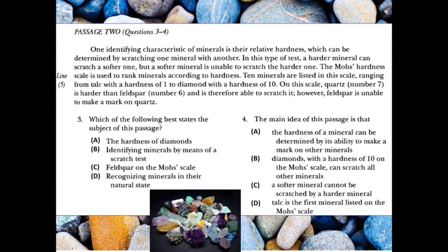Let's look at some more examples of Skill 1 questions. Number 3. Which of the following best states the subject of this passage? So remember, for Skill 1, the strategy is to look at the first sentence. One identifying characteristic of minerals is their relative hardness, which can be determined by scratching one mineral with another.